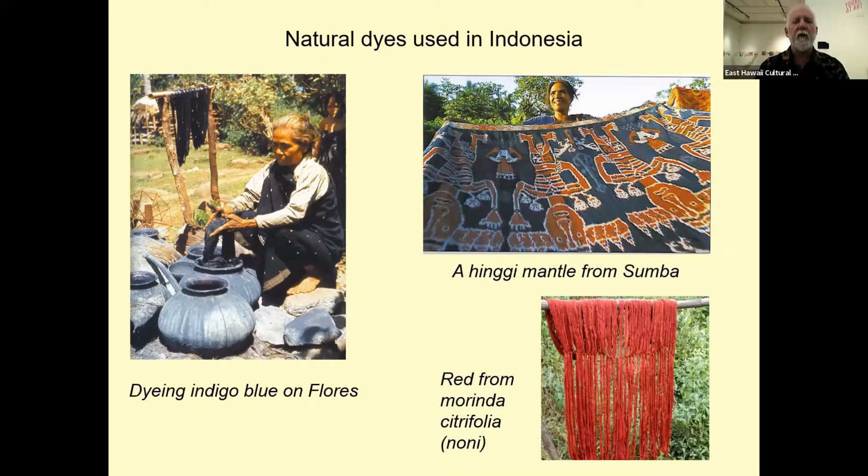The two most prominent traditional colors in Indonesian textiles are indigo blue and red from the Morinda citrifolia, which I had to laugh. I just learned that's a close relative of the noni plant that we all know and hate from Hawaii. It's an Indian mulberry, if you will. I had no idea it made this red, but it does. These are the traditional colors. Others come in later with trade connections.